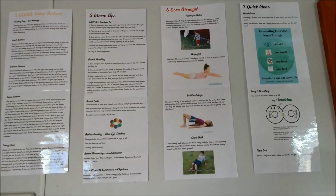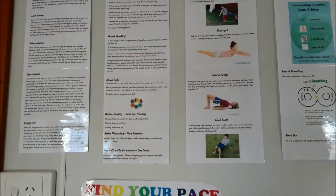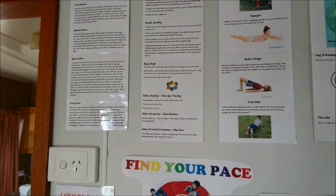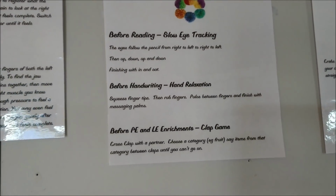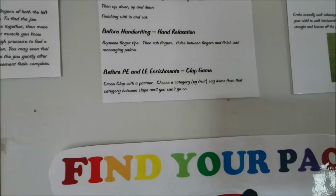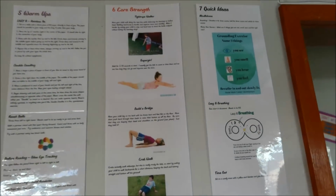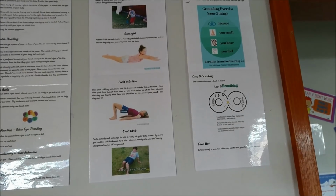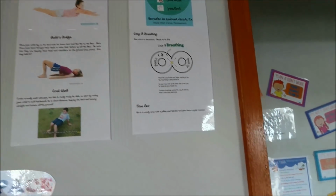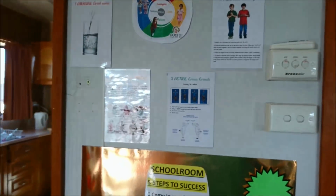Warm-up activities, which the school come up with and sent out, sort of showing lazy eights, double doodling, cush balls. Cush balls are great to throw from one hand to the other and do something. Also a great break. There's actually quite a couple of activities talking about what to do for eye tracking, you know, before reading, before handwriting, before that PE learning enrichment. And then I've got a few core strength activities. Very great 4 to 5 minute activity, and I actually do get the kids to count while they're doing it, sometimes skip counting. And then some quick ideas for calming down, which can be just as important.